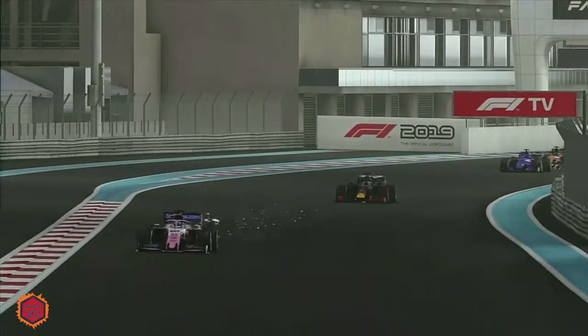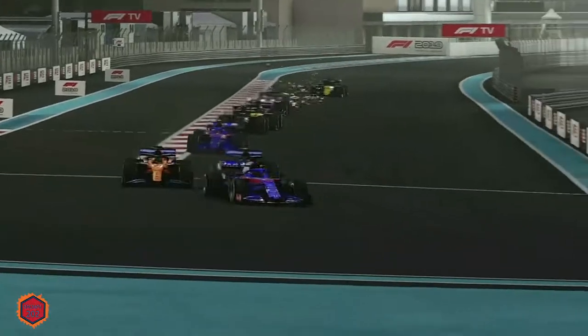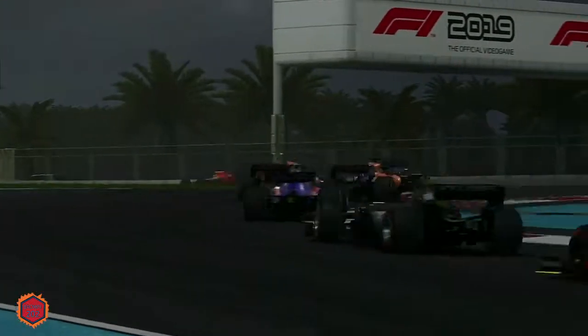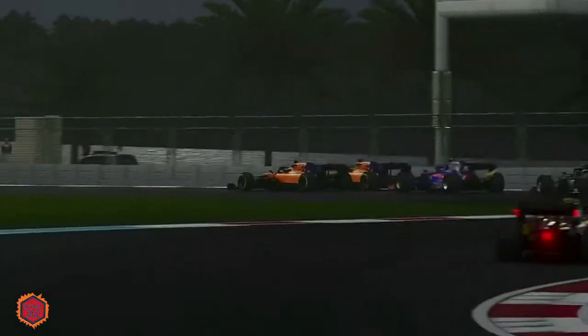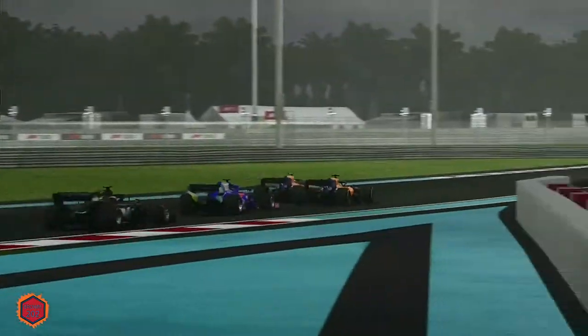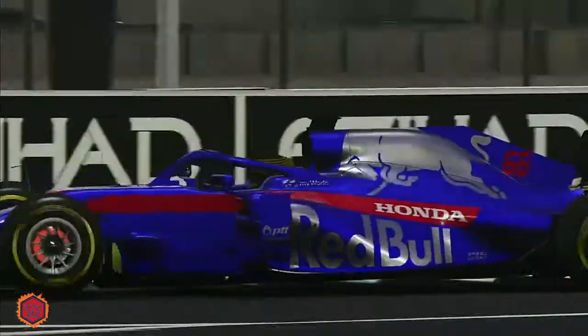But now we've still got a lot behind us. The two McLarens are going wheel to wheel into that triple chicane. Not sure if it is a triple chicane, well it is, but I just like calling it that. They're still side by side. Albon trying to get his nose in here, you can see they're still side by side, the McLarens. It's great battling, they're still going, but Norris just about wins out.